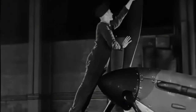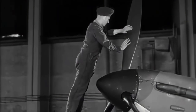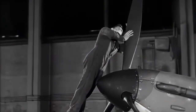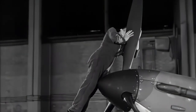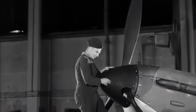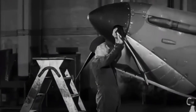Now we shall watch the flight mechanic doing his part of the inspection. And we pick him up while he is doing his first job, the air screw group. He, like the rigger, will have referred to the change of serviceability and repair log before starting his inspection, as do the other tradesmen.